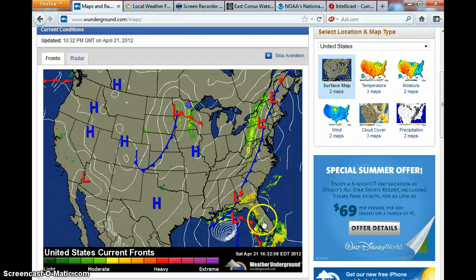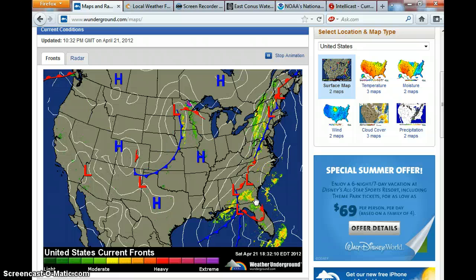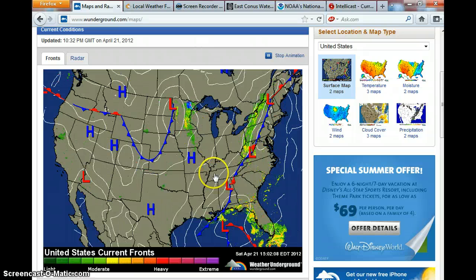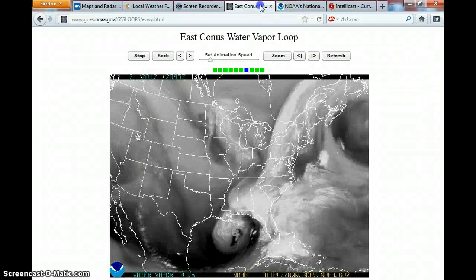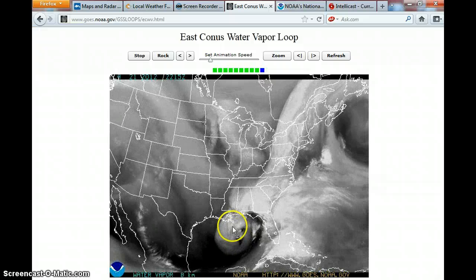Quite a bit of heavy showers and thunderstorms right now across Florida and southeastern Georgia at this point. All this on this website here, brought to you by weatherunderground.com. Let's now go to the water vapor map.